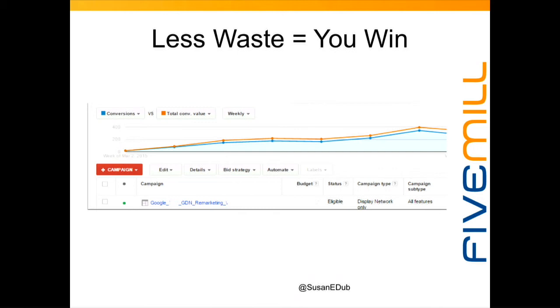So all in all, with display, I always tell people if there's less waste, you win. And people are like, well, I only pay for clicks. And it's like, yes and no. You pay for clicks. Unlike on the search side where Google discloses your quality score, you don't know your quality score for display. So it is still important that you treat it as though you have one. Even though you might not be sure what it is, it exists. So it's really important that you're paying attention, you're getting rid of stuff that doesn't work, you're testing new stuff to figure out what does.